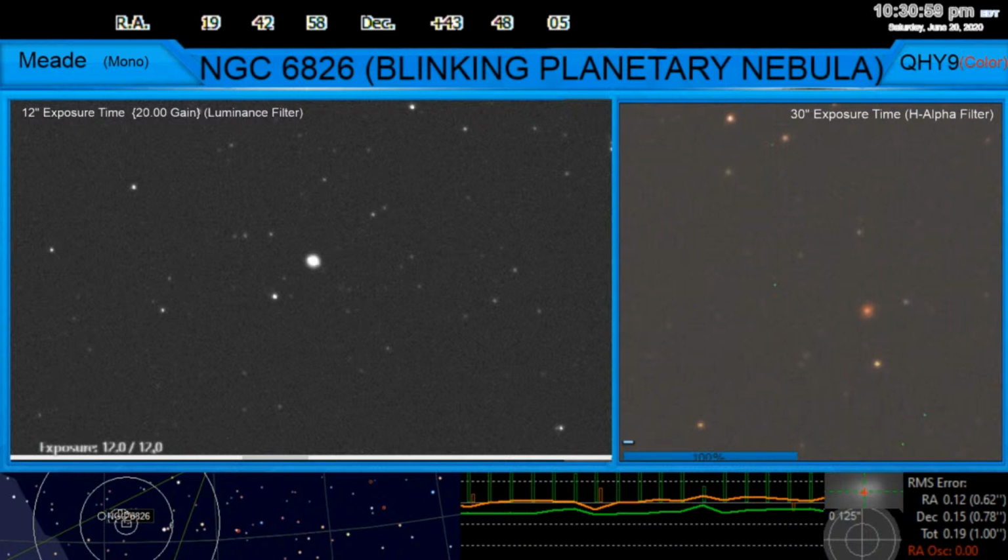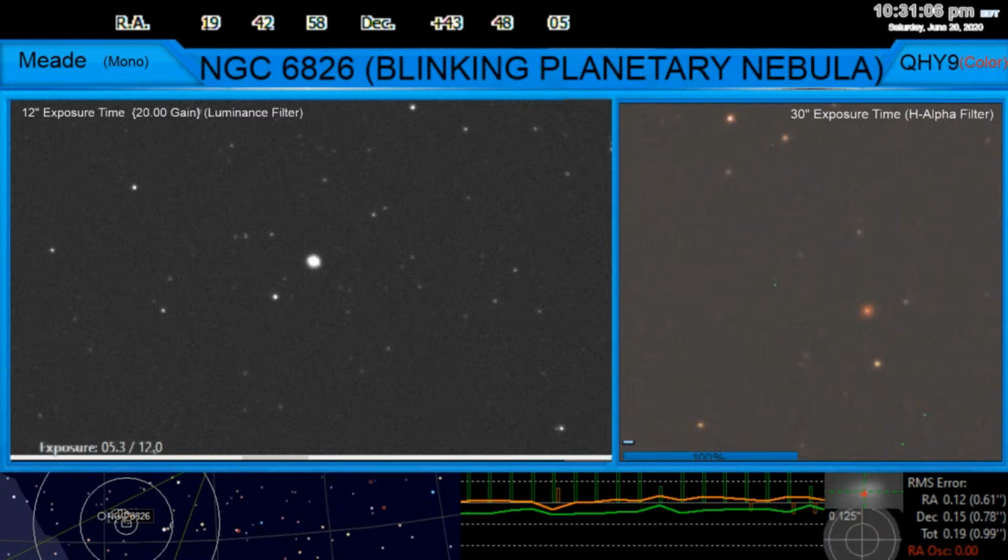I could flip the filter, but I'd have to refocus. I don't have the motorized filter wheel yet, so that's part of the reason why. But what I could do is I could take down the gain. Well, I'll take down the exposure time here. I'll go down to 7 seconds here on the camera on the left. So what it'll do is it'll look like actually like fuzzy.